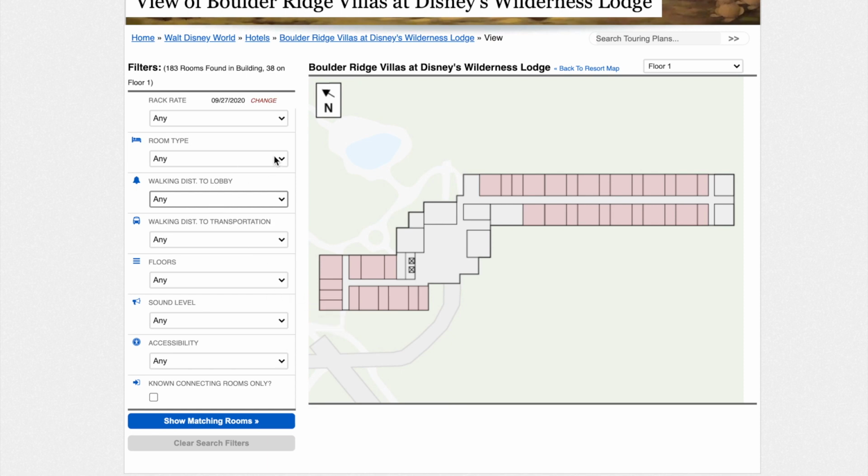But I would also say make sure you are requesting your room type. It's not so difficult here because there's not different views. It's just studio, 1 bedroom, 2 bedroom. But when you get into some of the buildings that have different types, like preferred or standard, always make sure you are requesting your room type, because if you're requesting a room that you did not book, you're not going to get it, and then they're not going to know where to put you. So always make sure you're requesting the room type that you booked.